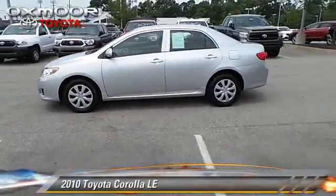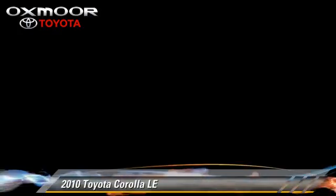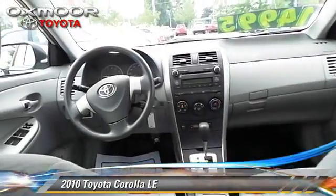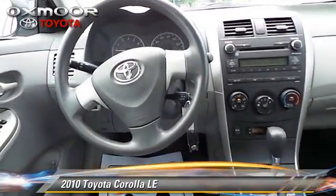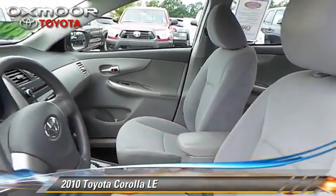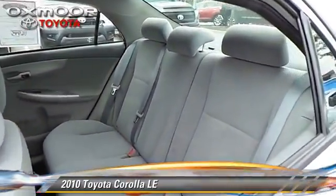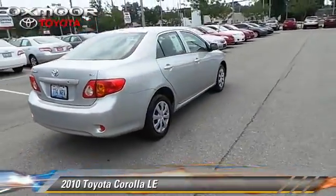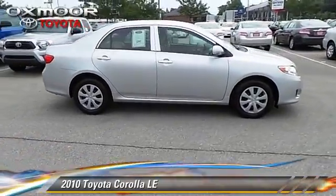The 2010 Toyota Corolla LE. With an automatic transmission, this vehicle, with fewer than 55,000 miles on the odometer, is well equipped. This Toyota features power mirrors and traction control. Safety features include four-wheel ABS and stability control. Comfort and convenience features include air conditioning and power steering. Give us a call to schedule your test drive today.